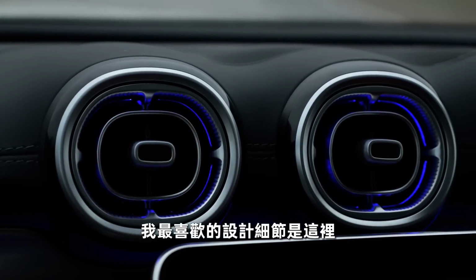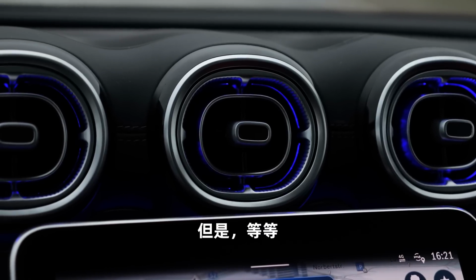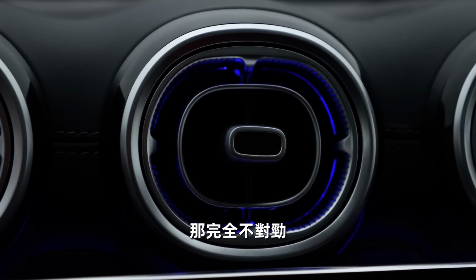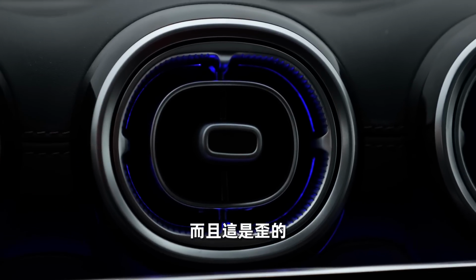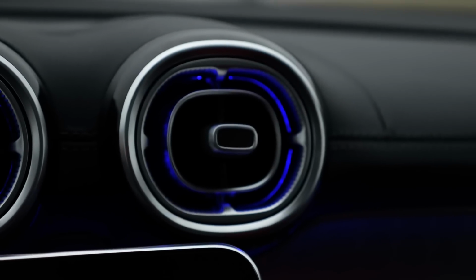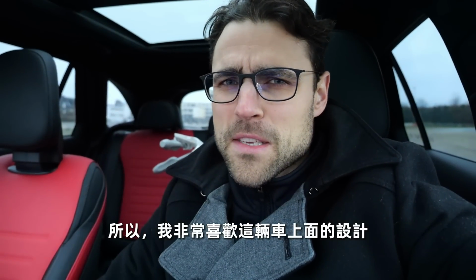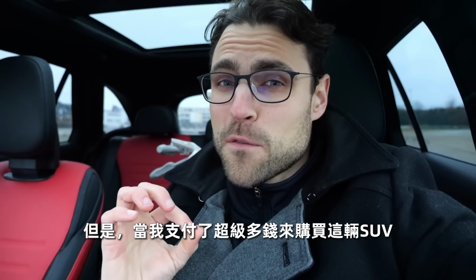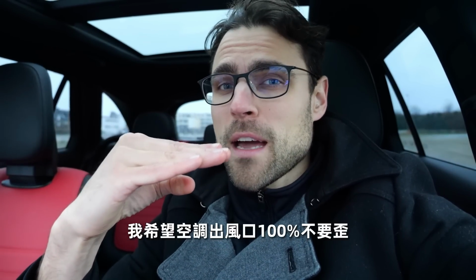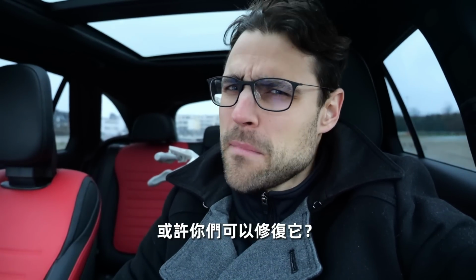Once again, my favorite design detail is here. These illuminated air vents, but wait a minute. Look at that. Like the central part. That's totally off. You know, this isn't straight. It's like this one neither. Huh? This one here on the left side is, however. So I really love a lot of design elements here in this vehicle, but when I pay so much money for this SUV here, then I also want all my air vents 100% straight when they are closed. So Mercedes engineers, I think cost cutting on these here is not a good choice. Maybe you can fix that.